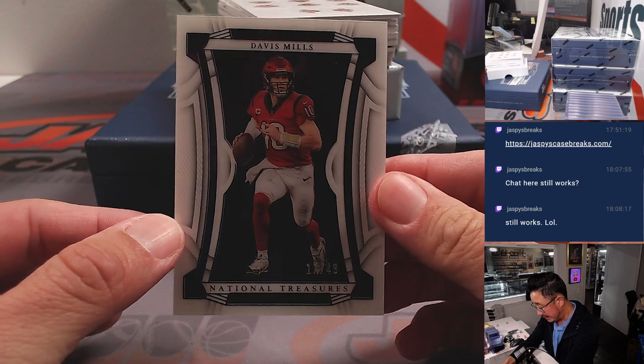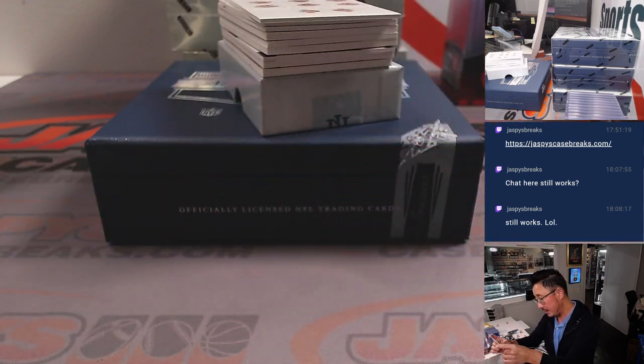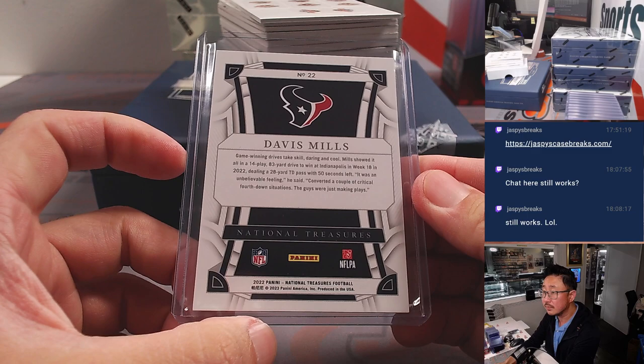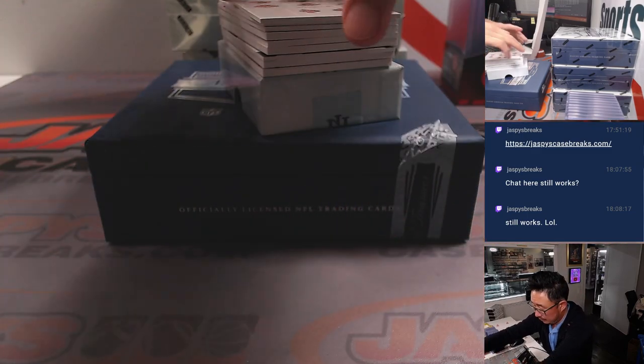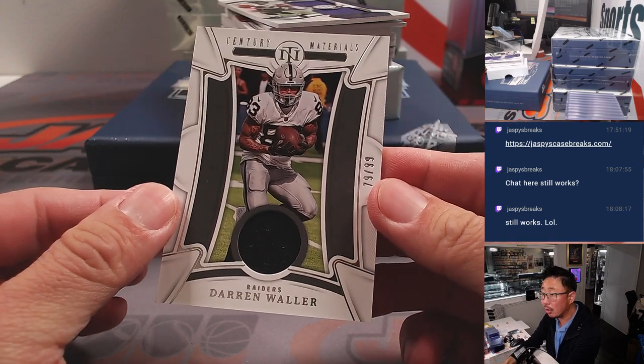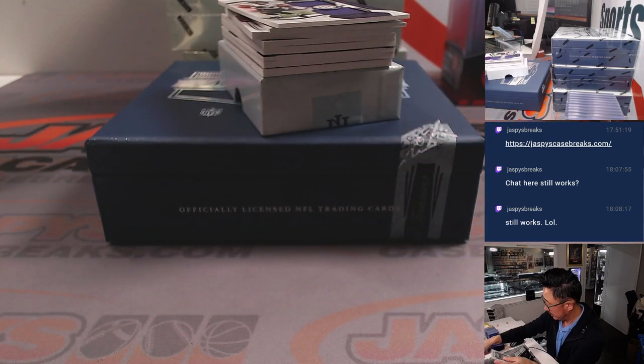All right, next up is Davis Mills. 17 out of 49. That's going to be for the Texans. That's going to go to Steve Locke in Houston. Grab two cards here. Here's a Darren Waller Raiders edition, 79 out of 99. That's for Ryan Gamsby and my Raiders.